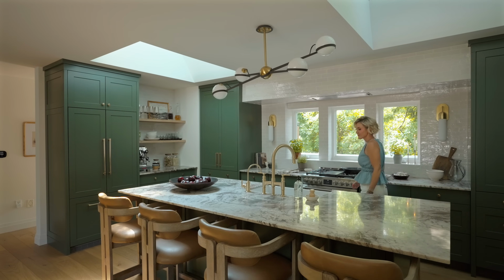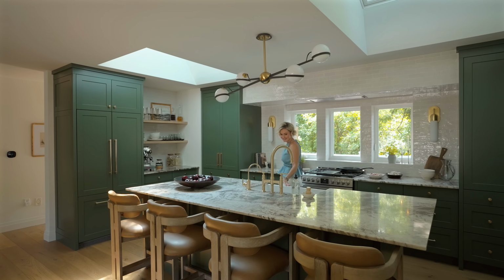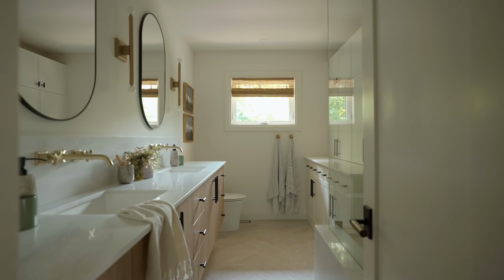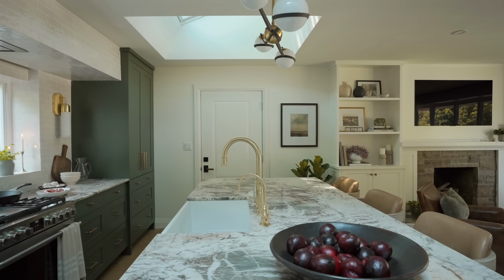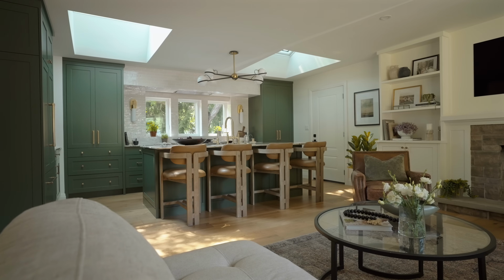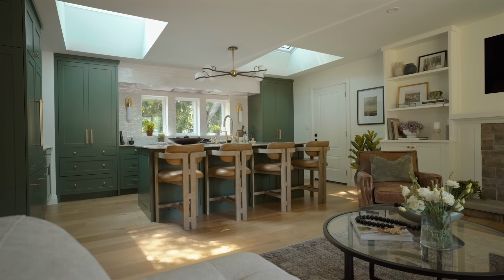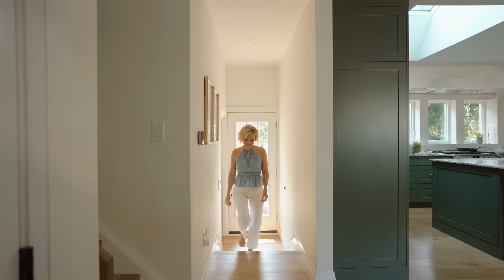And then the kitchen was completely blocked off. There was a doorway from the living room and then a small doorway from the hallway, but there was a staircase to go upstairs, and you walk straight into a wall. And for Geoff and Tara, they have 2 young boys, and Tara would be in the kitchen cooking and she could not see what these boys were doing. So when I suggested, we can take out all of these walls and create this beautiful open concept, entertaining main floor, they were all in.